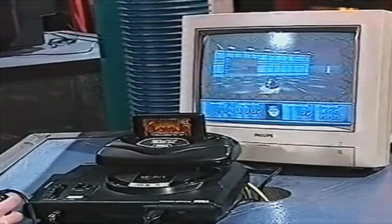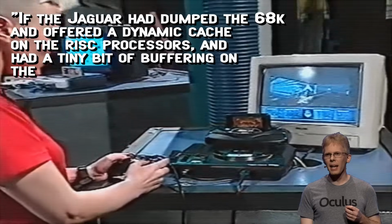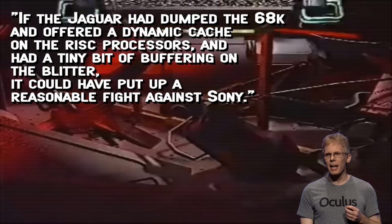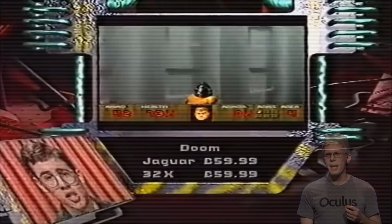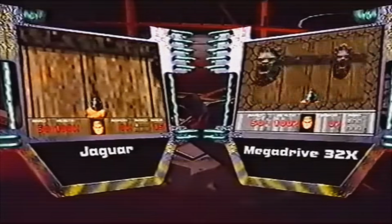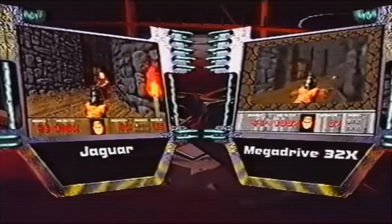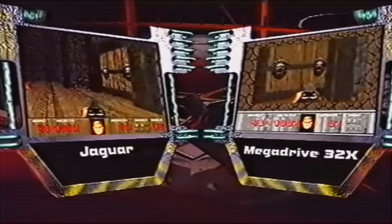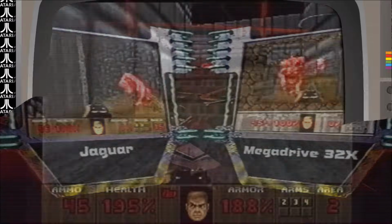Harking back to those hardware constraints, he was quoted as saying, "If the Jaguar had dumped the 68,000 and offered dynamic cache on the RISC processors with some buffering on the blitter, it would have put up a fight with a PlayStation." John has also mentioned that it's one of his favourite Doom versions, and if you compare it to other iterations of the time, it's clear how advanced the Jaguar hardware really is, despite its flaws. It's also the only console version without music, as the DSP chip was required for maths processing, and this adds a somewhat atmospheric slant to the game, almost reminiscent of Alien vs Predator.